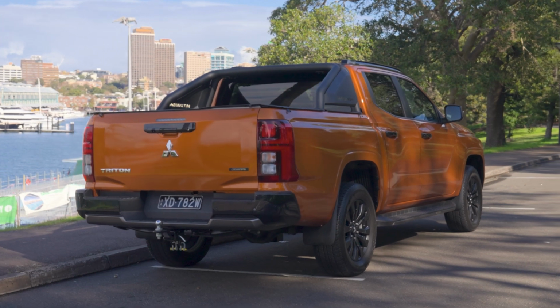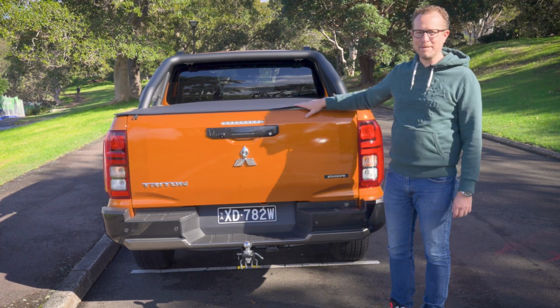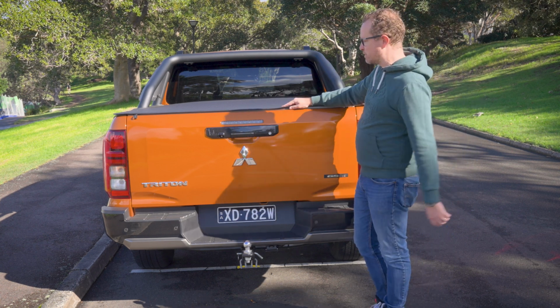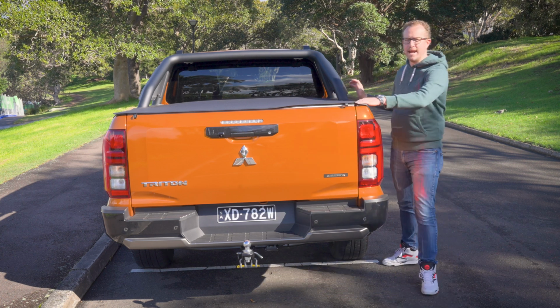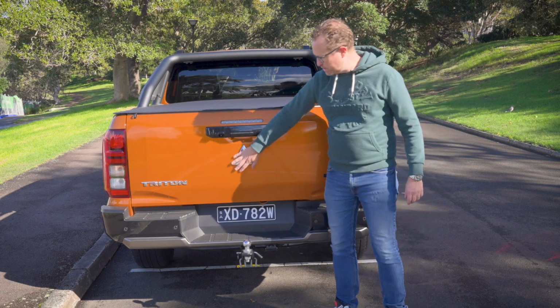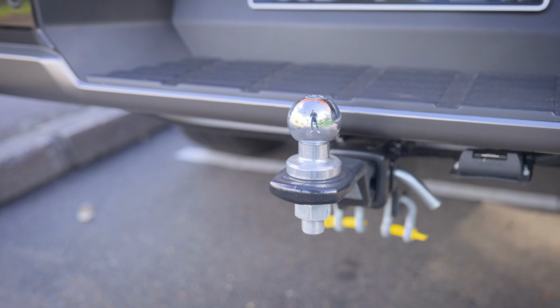At the back, nice and high. I'm not going to take this cover off because it's an absolute nightmare to put back, but you can option an electric cover. This one doesn't have it, unfortunately, but back here, it's around about 1.5 meters end to end, and you can store just over a ton worth of gear here in the rear tray. Big Mitsubishi logo. Tow bar with a 3.5 ton braked towing capacity.